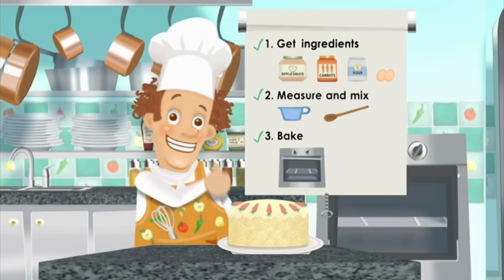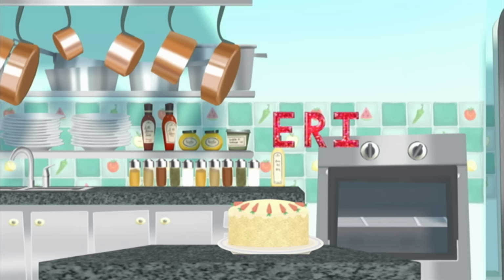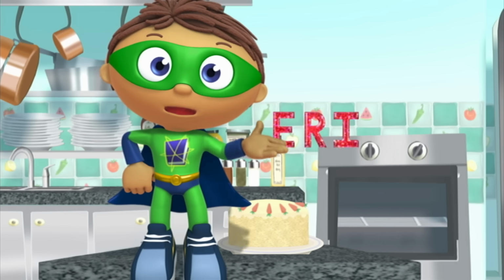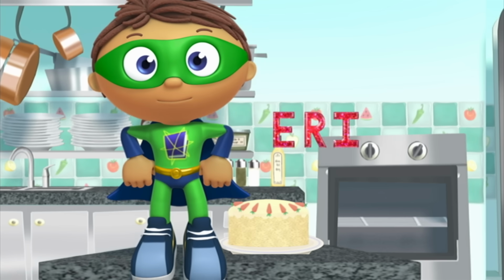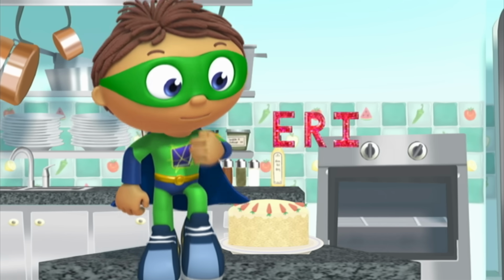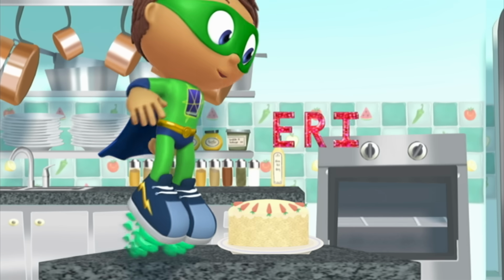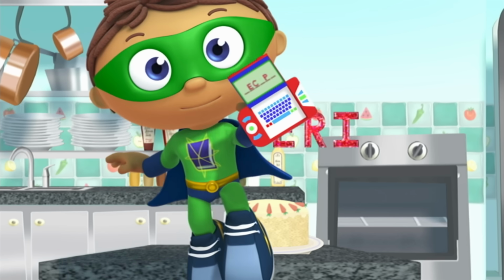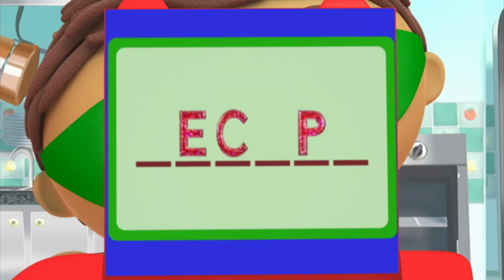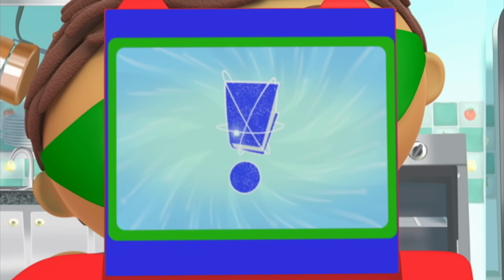And now, I have something for you. You see super letters? Which ones? E! R! I! E, R, and I. Oh, yeah. Let's put them in our super duper computer. We found all of our super letters. Now we can get our super story answer.